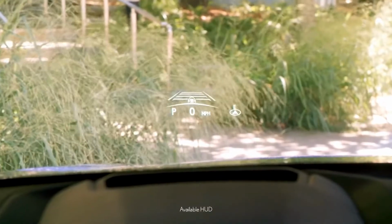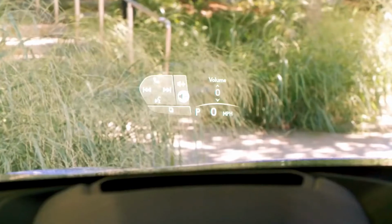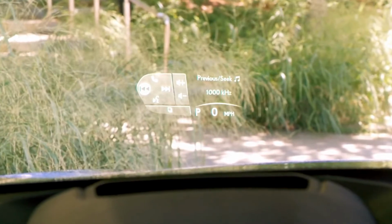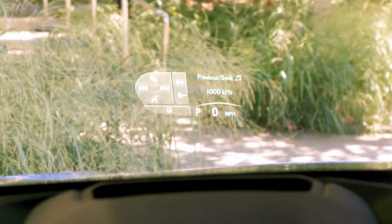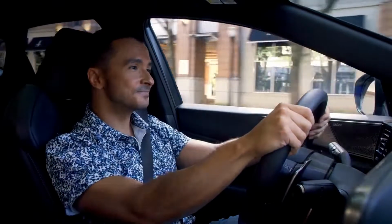When equipped with the available head-up display, touch sensors in the steering wheel display the controls in the head-up display so that I can easily operate features without looking at the steering wheel. It makes for intuitive operation that helps you concentrate on driving.